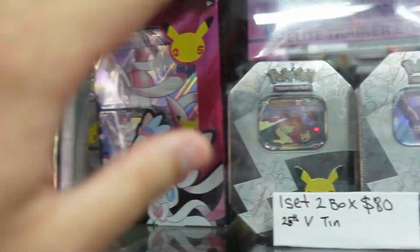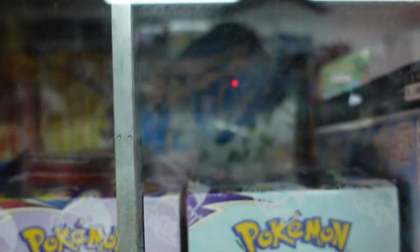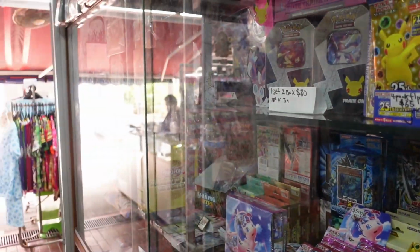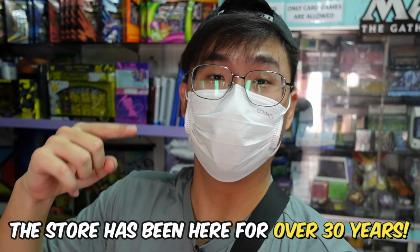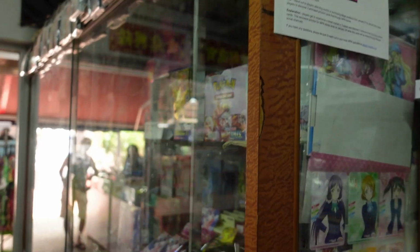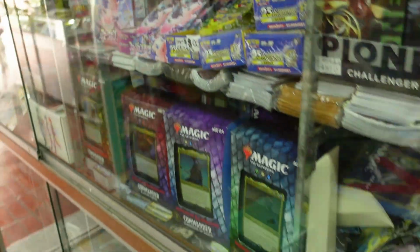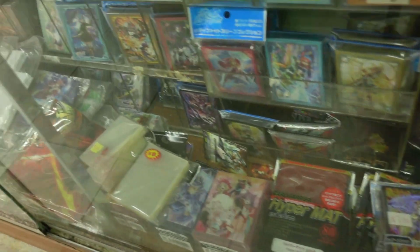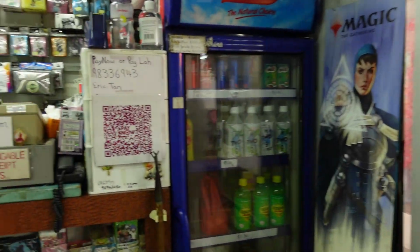Celebration tins, and then some 25th anniversary, and check this out, we got full booster boxes over here guys. Chilling Reign, Battle Styles. I love it. This is like a super old school cabinet. The uncle told me that this store has been here for 30 plus years, and I just love it. Old school cabinets, but with the latest TCG products. And then at the bottom, we got more accessories. Okay, your mats, mostly sleeves and accessories.